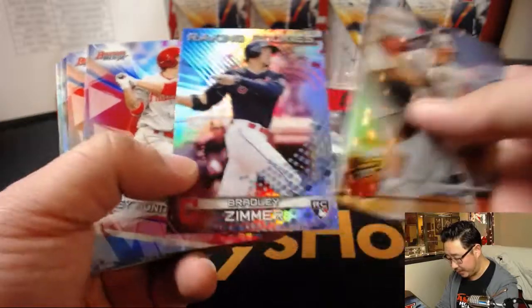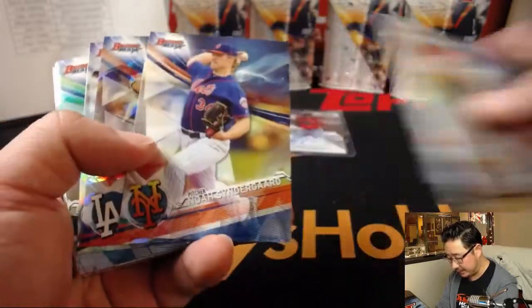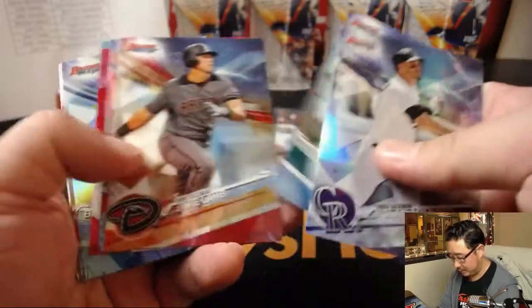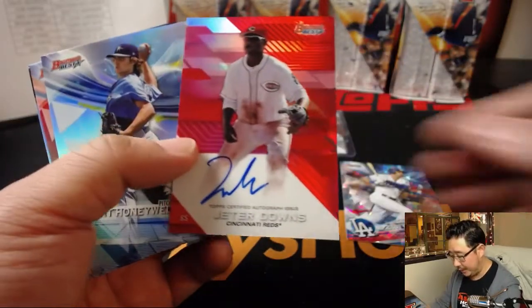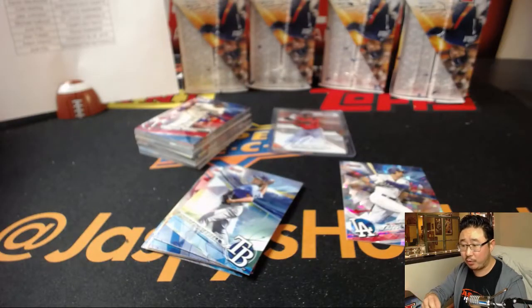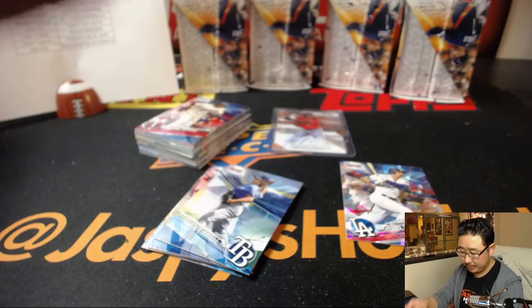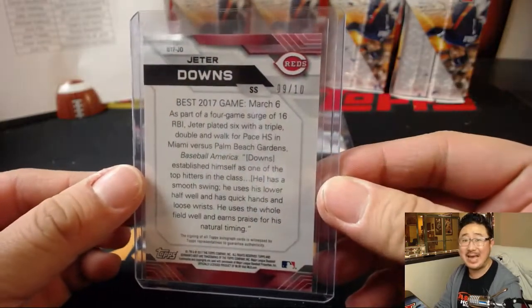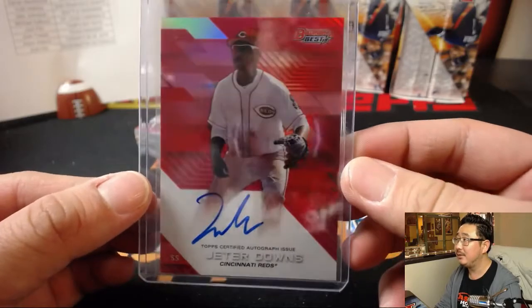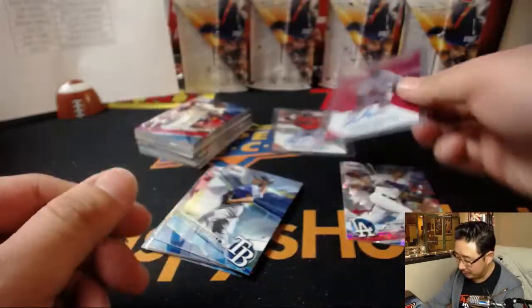Nice. Andrew letting me know that the next Best has sold out, so that'll be coming up after this. But Optic still stuck at one. We got Jeter Downs. Is that a red parallel? Jeter Downs for the Reds? Brian Evans. It is. The Reds are out of 10 this year. 9 out of 10. Always like when the parallel matches the color of the team. That is strong.